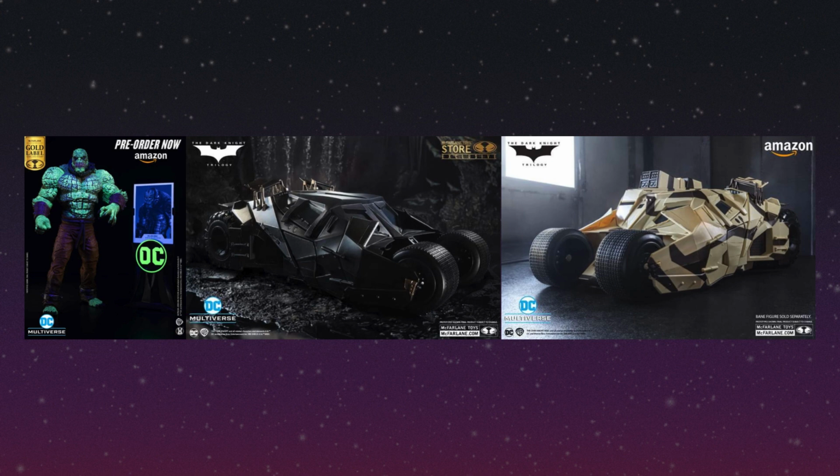They look really cool. I believe they're maybe all Amazon exclusives. I could be wrong, but the black one is a gold label exclusive, I think, if I remember correctly, and they're all really cool looking. So if you like your Christian Bale Batman, if you like your video game Batman, this week is the week for you.